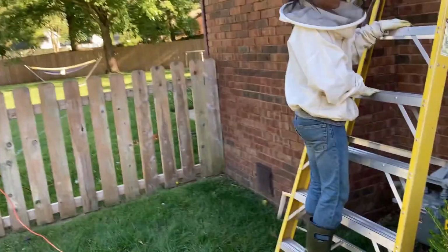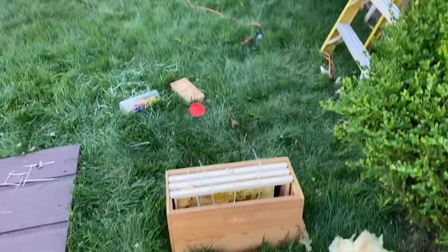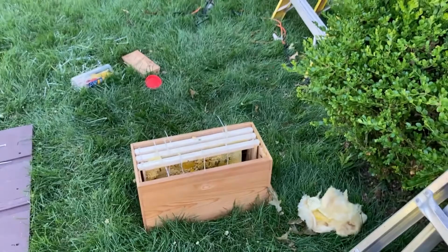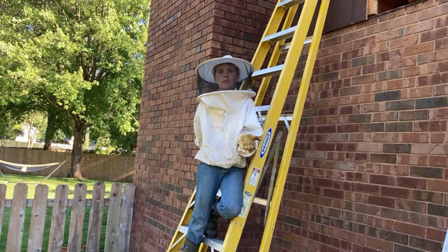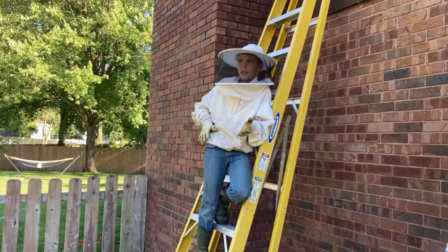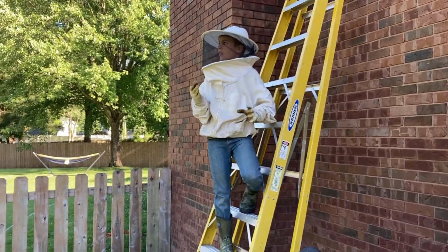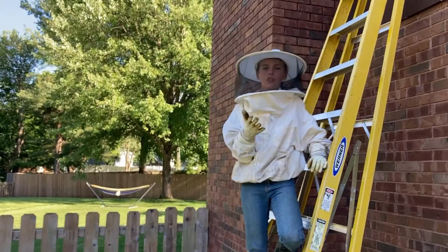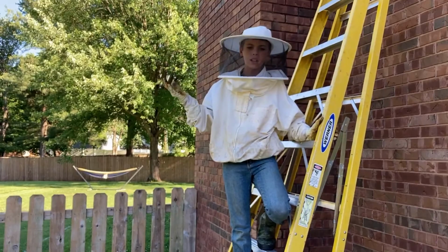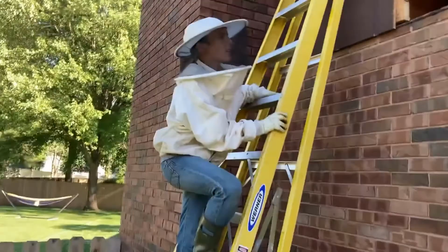Everywhere the queen is, she leaves behind pheromones. And the pheromones tell the bees, hey, I'm here, I'm gonna lay right here, and stuff like that. So on a swarm, if there's a queen pheromone on a tree, and the queen's already in the bucket, they'll still go on the tree because they think the queen's still there because her pheromone's there. So it'll stay there for a while.